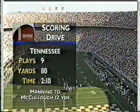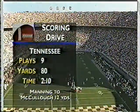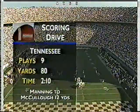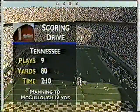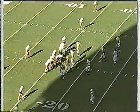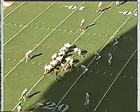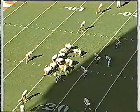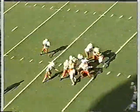There's Tennessee's scoring drive, 9 plays, 80 yards. Took 2 minutes and 10 seconds to get on the board with Manning to McCullough, the last 12 yards for the touchdown, and then Hall's extra point. I know Dad Carl Johnson's got a big grin on his face there in the stands with his son just making a play like that. One of my old teammates, Carl Johnson.